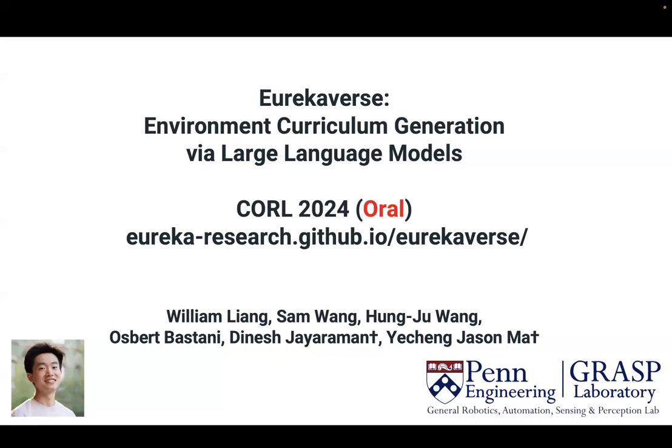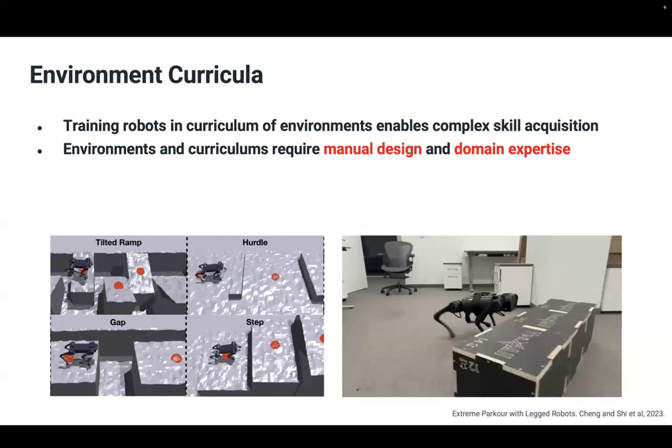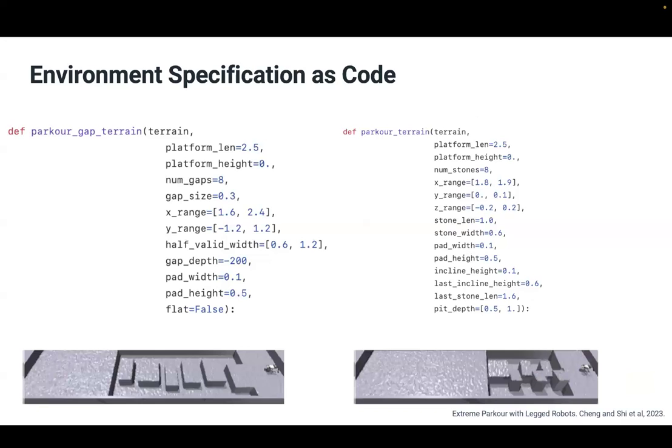You should hire him. Yeah, so in this work, what we wanted to do is first make an observation that if you want to teach robots complex skills, you want to train them in a curriculum. And again, like rewards and domain randomization, it requires manual design. So a researcher had to come in and design, let's say, these different courses to teach robots how to do parkour skills in the real world.